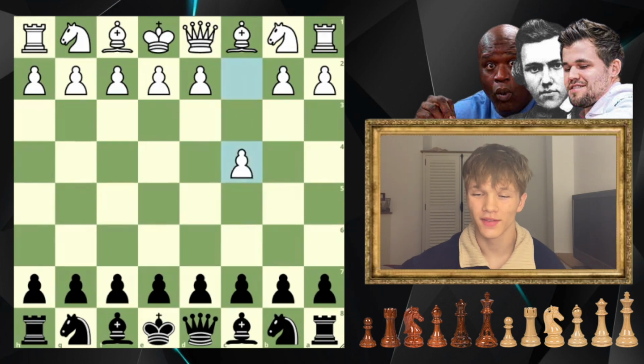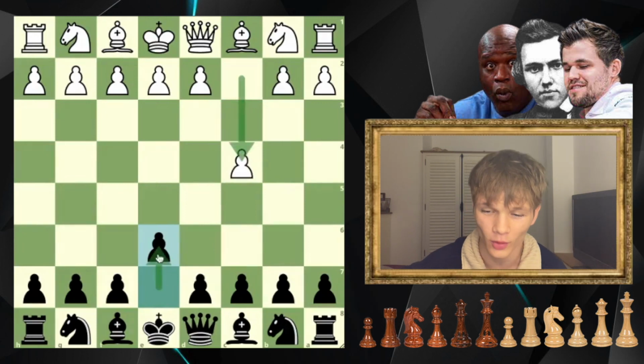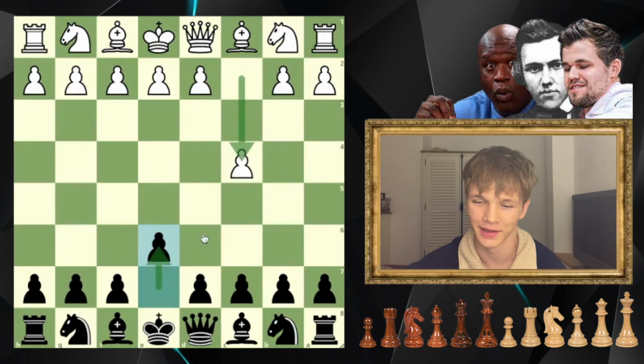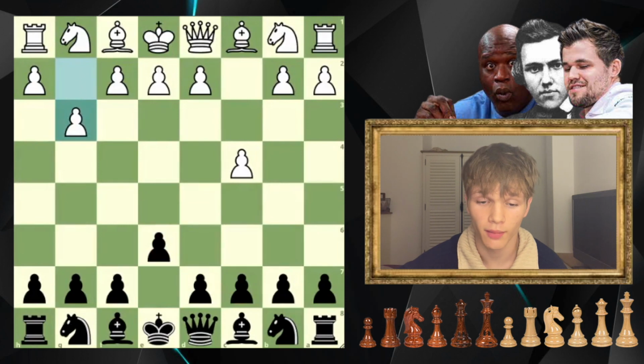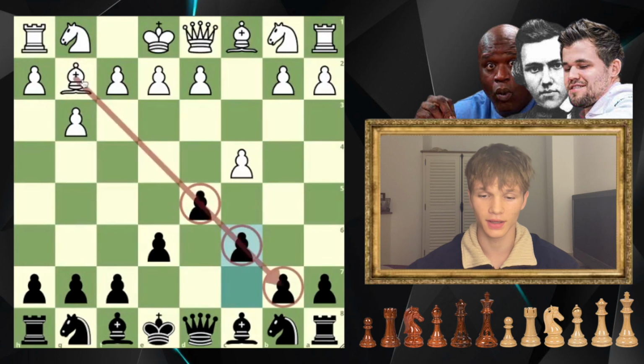Wadsworth opens with the English, and Harry responds with e6, the Agincourt defense, so named after the 15th century battle between the English with c4 and the French e6, very cleverly named there. Wadsworth plays g3, preparing to fianchetto that bishop, to which Harry responds with d5, and after bishop g2, c6, building up that pawn chain here against the g2 bishop.